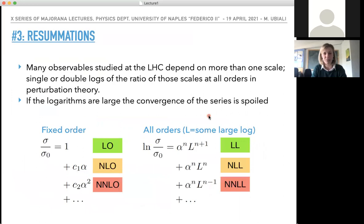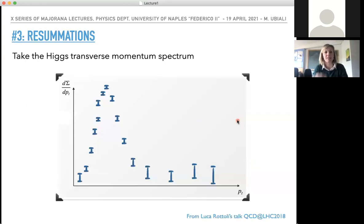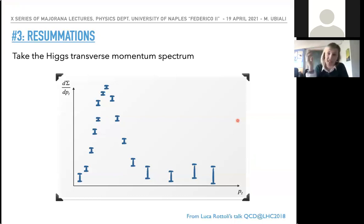I cannot finish my talk without talking briefly about resummation because, as you know very well, when you have a complex environment like the Large Hadron Collider, many observables depend on more than one scale. You have single or double logarithms of the ratios of those scales at all orders in perturbation theory. And if these logarithms are large, the convergence of the perturbative series is spoiled. And you need to go from a fixed order expansion to an all orders expansion, in which you resum this logarithmic contribution to all orders. There are lots of things like that, so a lot of large logarithms in different regions.